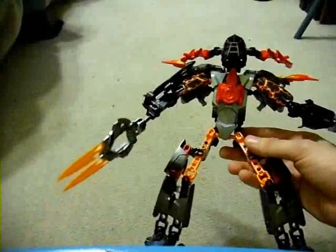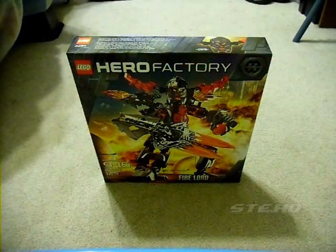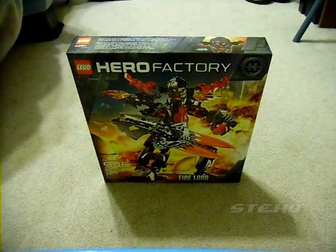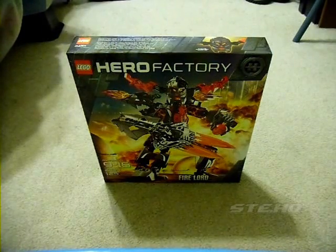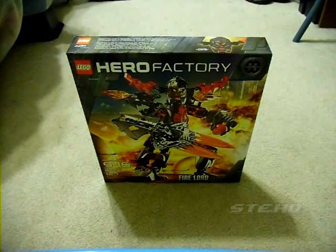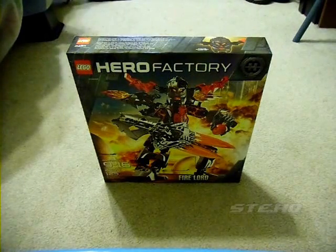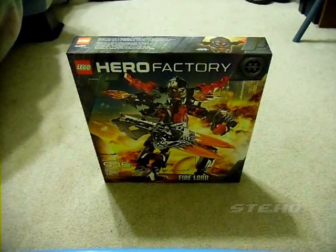Hey guys, Red is Power back with another toy review. Actually, it's the first toy review of mine for 2011, so this is a great start to begin with. The continuation, the successor of Bionicle, LEGO Hero Factory 2.0, even though it doesn't say 2.0 right here, but it doesn't.